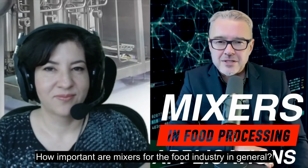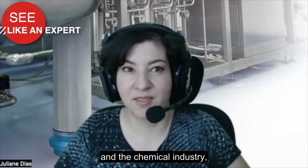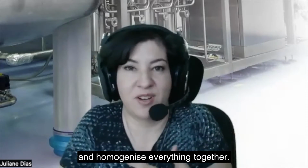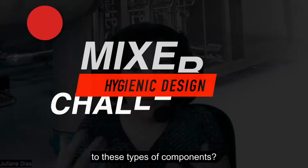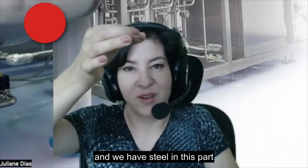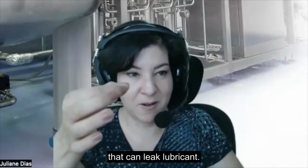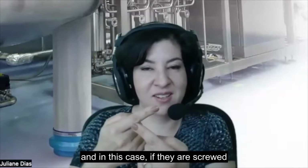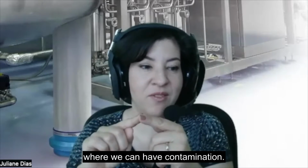How important are mixers for the food industry in general? Well, mixers are widely used in the food industry and chemical industry because it's equipment where we can blend and homogenize everything together. What are the specific hygienic design challenges to these types of components? So we have an axis and a tension and a seal in this part, and we also have an engine that can leak lubricant. And we have the blades that are attached, and in this case, if they are screwed and not welded, we have a point where we can have contamination.